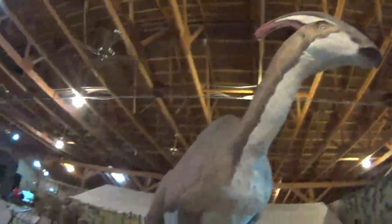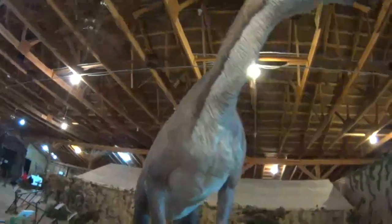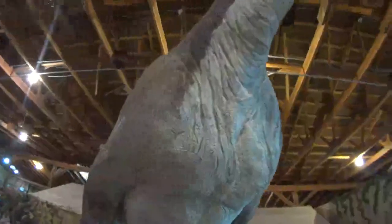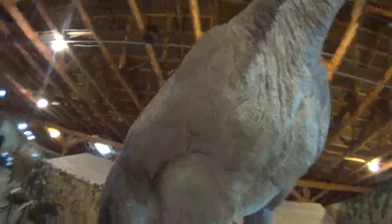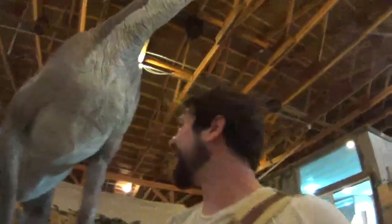What I'm more interested in, frankly, is the skeletal mounts. We've got a Parasaurolophus right here. Who here likes Parasaurolophus? This is your classic Lambeosaurine hadrosaur, duck-billed dinosaurs. Very, very cool. They gave it this kind of pebbly skin texture, and I think that is consistent with the skin impressions that we have from duck-billed dinosaurs. Pretty cool.